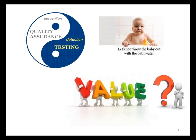However, you don't automatically get better quality in Agile. It isn't automatically going to result in better value put on testing and quality. So, we need to look at that and work at that.